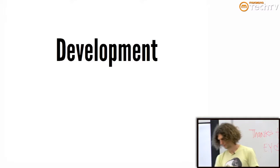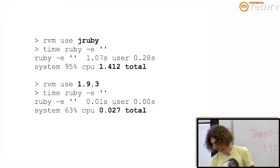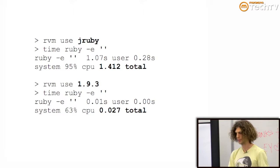So development. This is all great. We're deploying. We've got apps running. We've got one process. We love it. This is a really big deal. JRuby takes freaking ages to start up. It really sucks. And part of that is unavoidable. I mean, the JVM takes a while to start up.